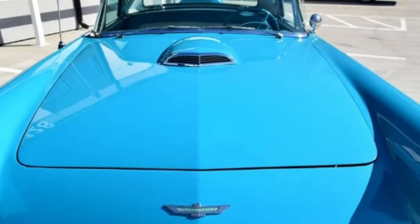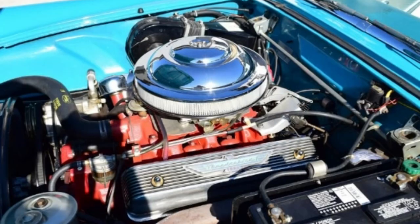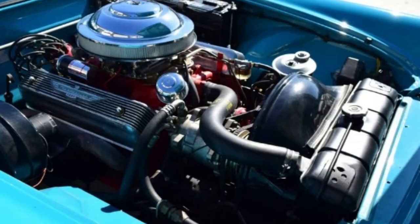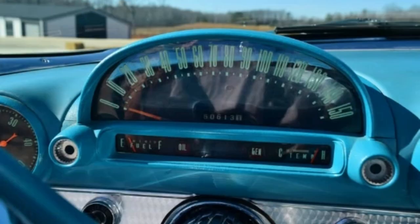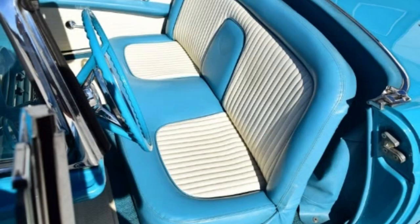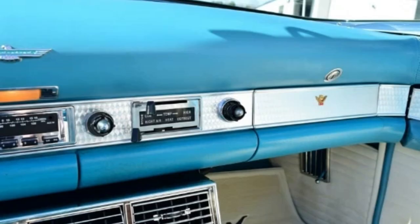Under the hood lies a strong-running V8 engine enhanced with modern conveniences, such as aftermarket air conditioning, and supported by power steering for effortless driving. The car also features a power seat, a vintage-look modern stereo system, and the classic rear-mounted spare tire with a Continental kit, all adding timeless style and presence.